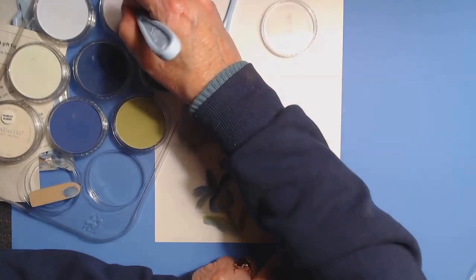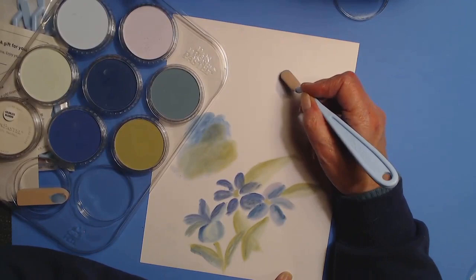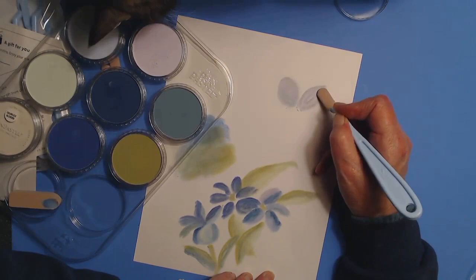Let's see, what kind of a flower? Something with four sort of rounded leaves like this. Oh, no. No, no, no. Sorry. It's my bad for not paying attention to what you were actually playing with. Just glad you were playing with something. Look at how pretty these are.